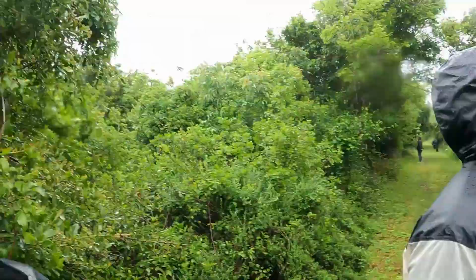This is what forest birding's about. Nah, the weather was never going to stop us. It never stood a chance. So, let's see what else we see. Obviously, didn't bring my big camera because the weather is just not conducive. But that's a good start.